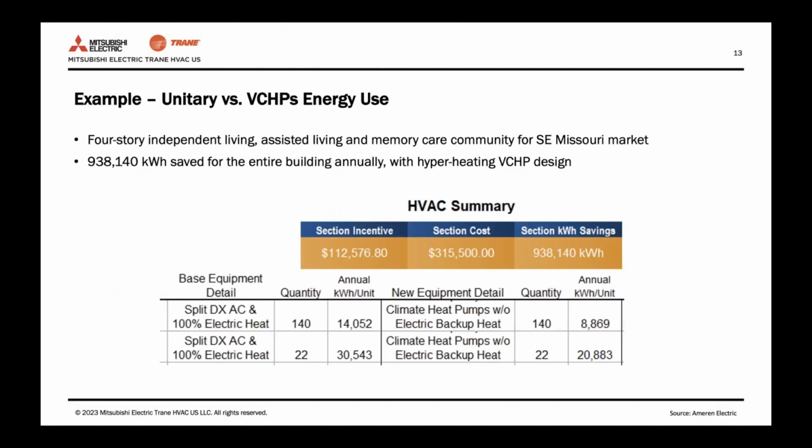So what does all that electrical breaker and minimum circuit ampacity value mean when it comes to operating over a 12-month period? Well, we measured that exact scenario for a developer building a 162-unit, 4-story independent living, assisted living, and memory care community in Cape Girardeau, Missouri. Ameren Electric and TRC companies finalized the model and approved the rebate for the 162 systems included here. At the end of the day, the variable capacity heat pump systems without backup heat saved the building over 938,000 kilowatt hours when the building is fully occupied over 12 months. At 11 cents per kilowatt hour utility rate, the savings is over $103,000 every year on electric utility.